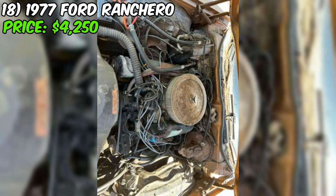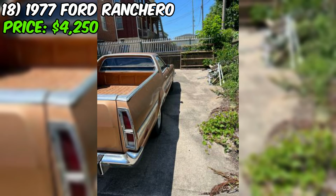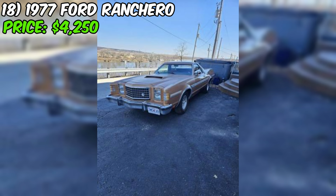But here's the thing. This Ranchero has a ton of potential. The seller mentions that it has an aftermarket exhaust system and had its brakes done less than a year ago. And while the odometer is broken, the seller has been upfront about that as well. The exterior is a beautiful orange color that's sure to turn heads wherever you go. And while there's definitely some work to be done to make it pretty, the bones of this car are solid.